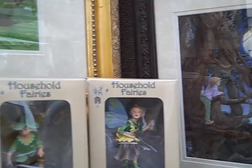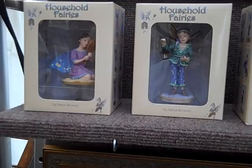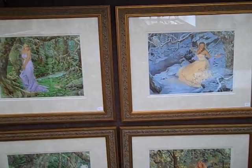There's the gent, a larger print. The man in the moon. Dew fairy. Sorry about all the reflections here. Some more household fairies. And we've got some smaller prints of the four seasons.